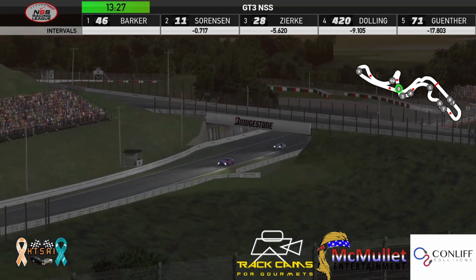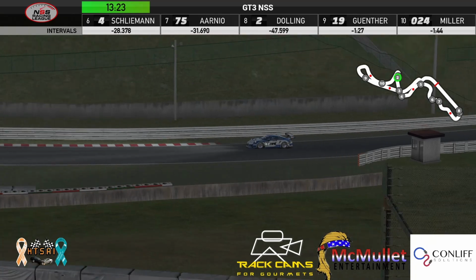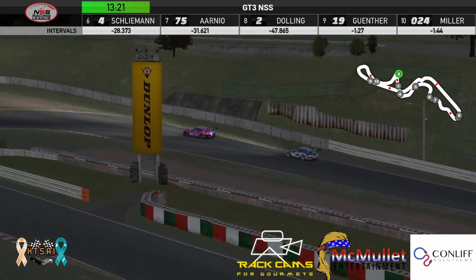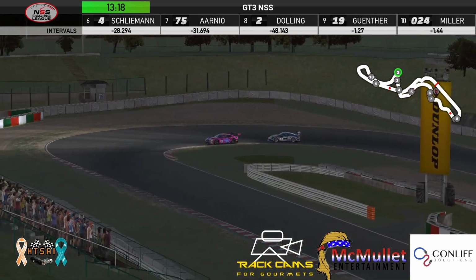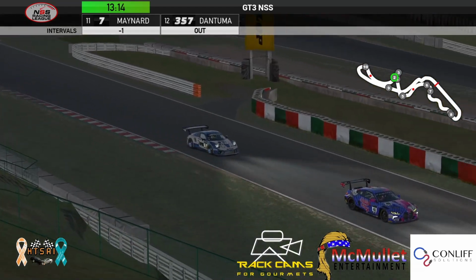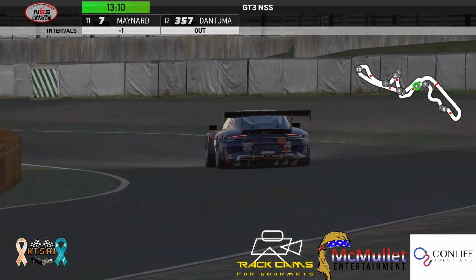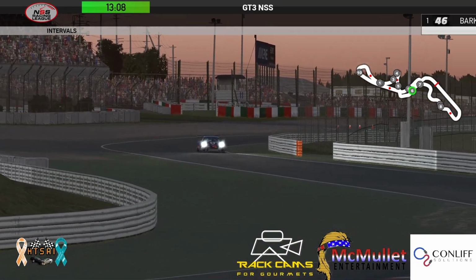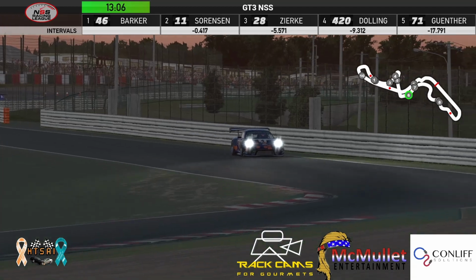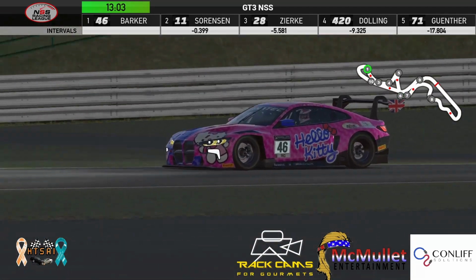Adam's still trying to find a way to pull away from Nick Sorensen. Opens up a little bit of a gap here and there, but Sorensen definitely has the advantage in the turns, can brake later, get back on the throttle earlier. Giancarlo back off pit road, currently in sixth. The top five have not been to pit road yet.